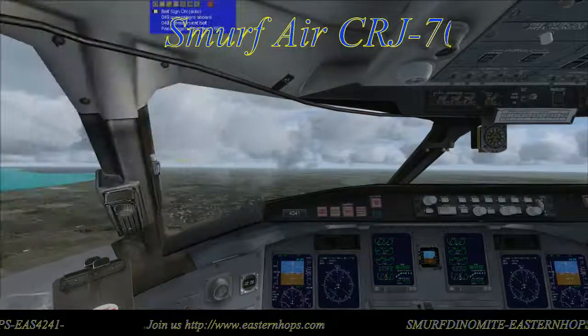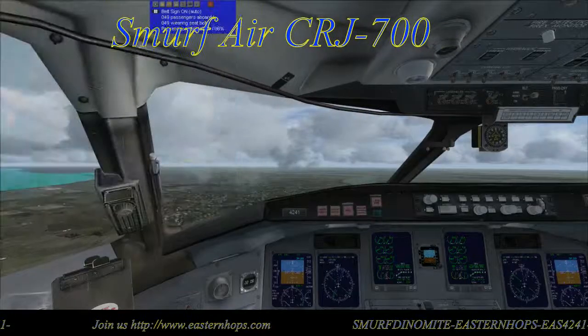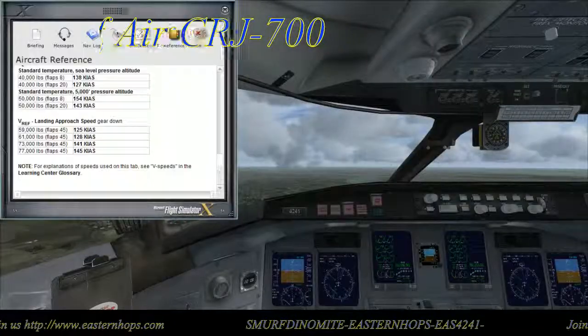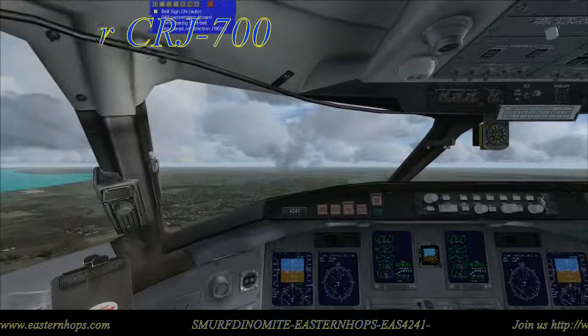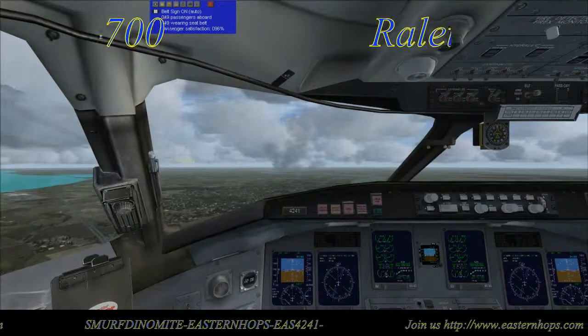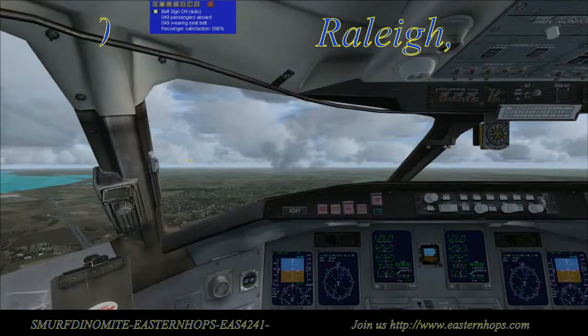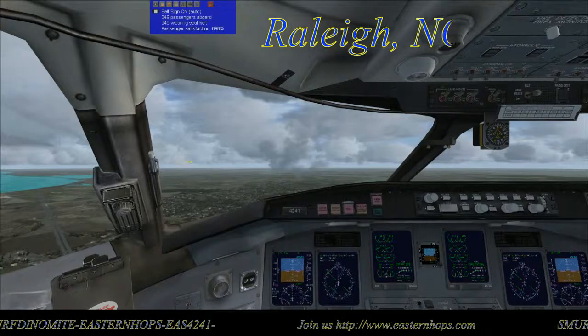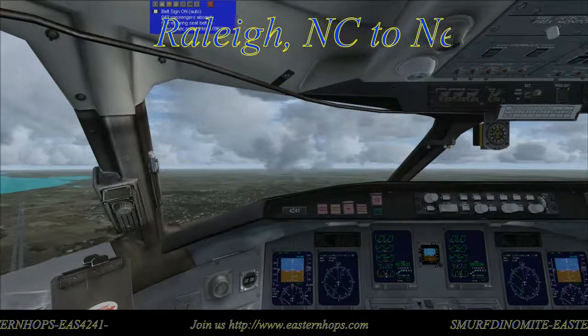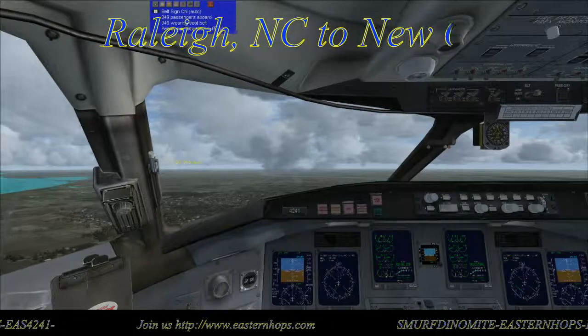It's probably at the bottom. V reference landing approach speed. I normally go with the heavier one. This one, the heaviest, is 145, so as long as you're over that, you should be good. 150 sounds good to me. Beats 145 every time. I theoretically am not that heavy.